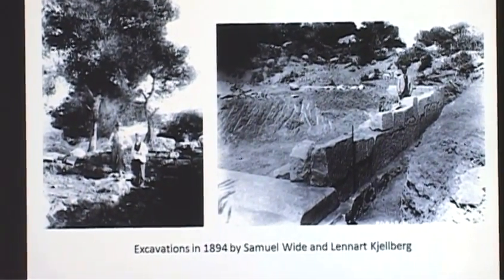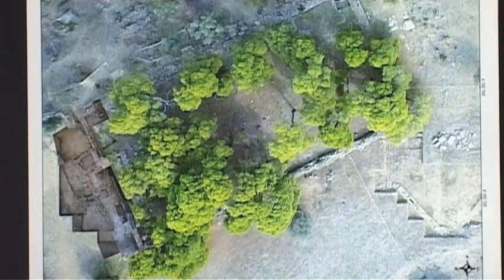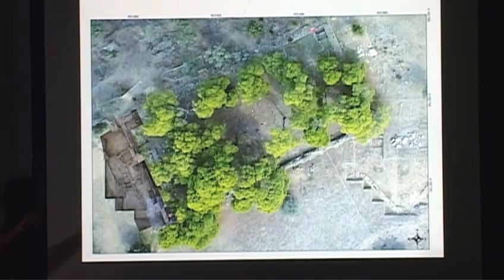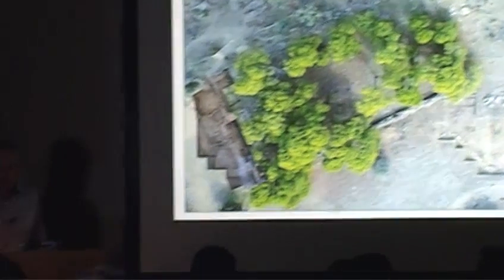When these gentlemen were excavating to the east of the sanctuary area, you have here the wall surrounding the archaic temple. This is the so-called Perivolos wall. When Wide and Kjellberg were excavating here in a fill layer, they encountered some Mycenaean remains. It's very briefly reported on in the report. They said that they found some Mycenaean sherds, some figurines, some gold foil, small discs of gold, and that's about it.